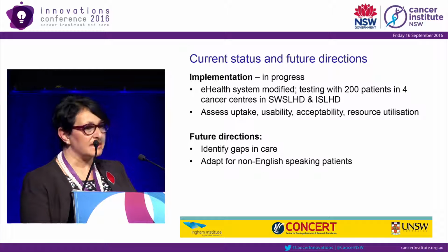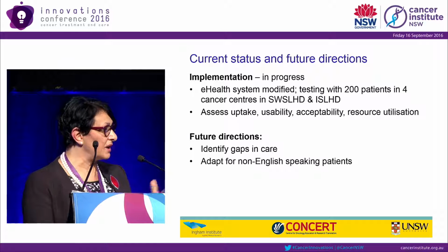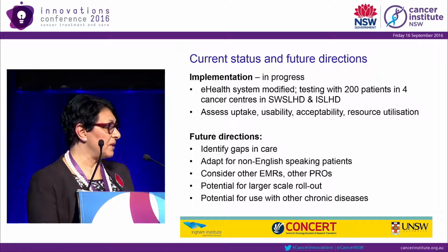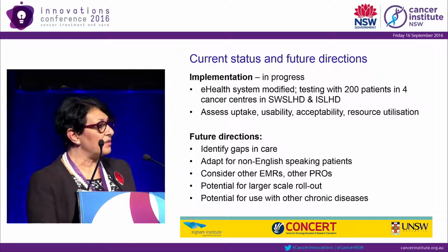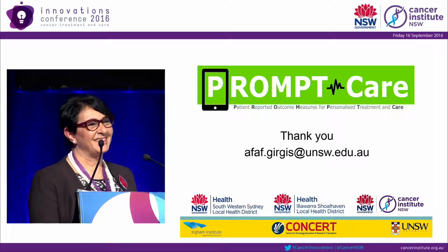This program, once developed and implemented, has a lot of functions that could be put in place. For example, helping identify gaps in care, adapting it for people of non-English speaking backgrounds. In the future, considering other electronic medical records other than Mosaic where it might be implemented, larger scale rollout, and potential for use with other chronic diseases.